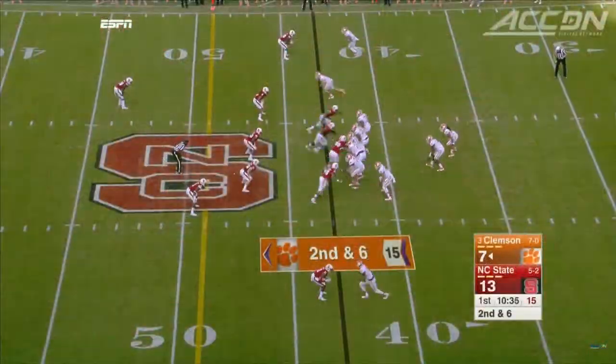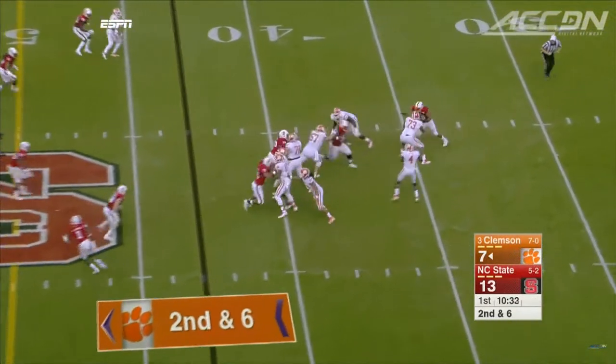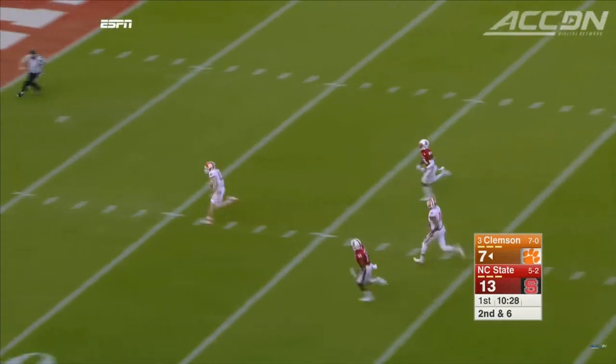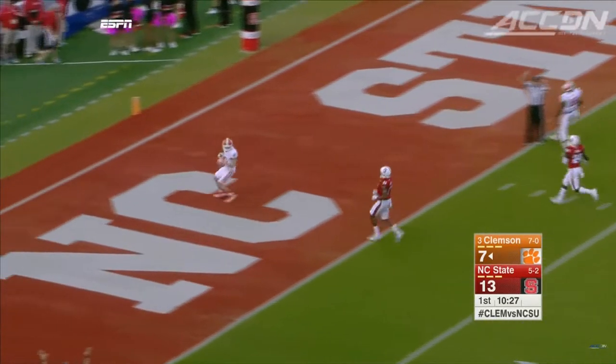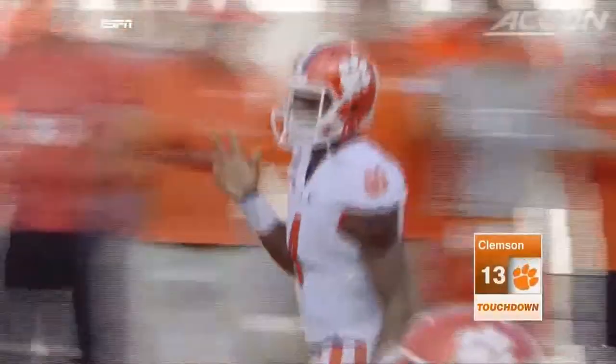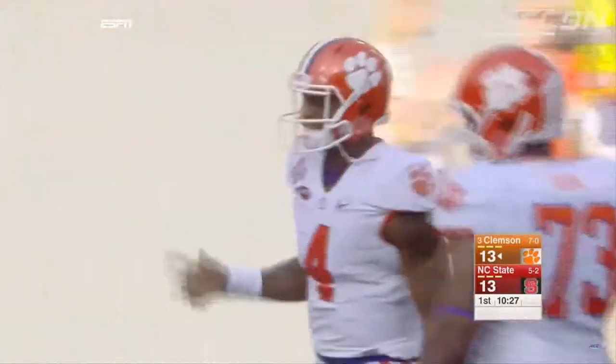All of last year, he would have been their starting running back. Post right down the middle to a wide open Hunter Renfrow, touchdown. 57 yards. We've now played 4:33 and there have been four touchdowns here on a long play.